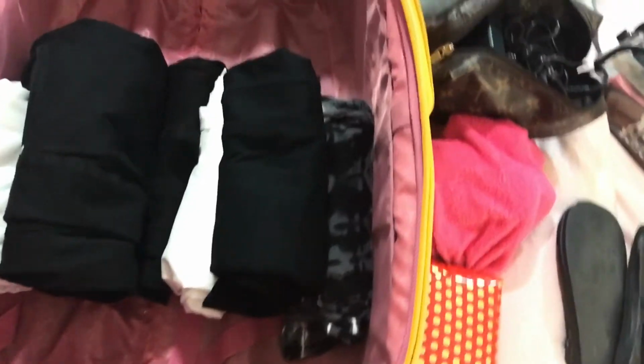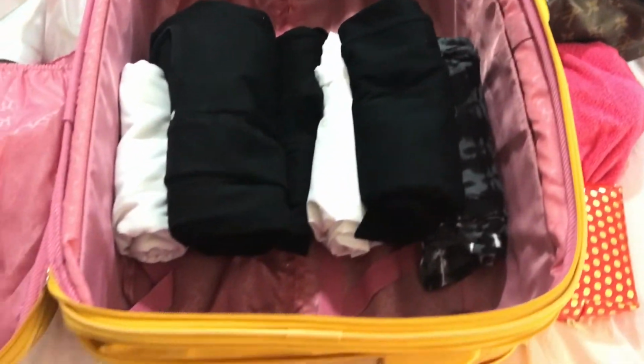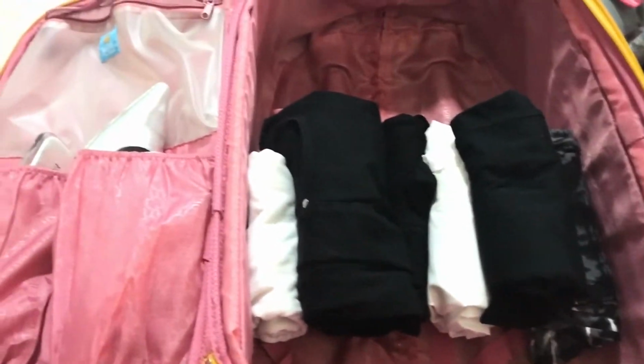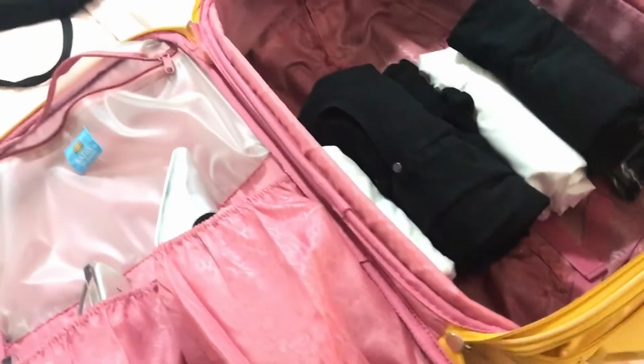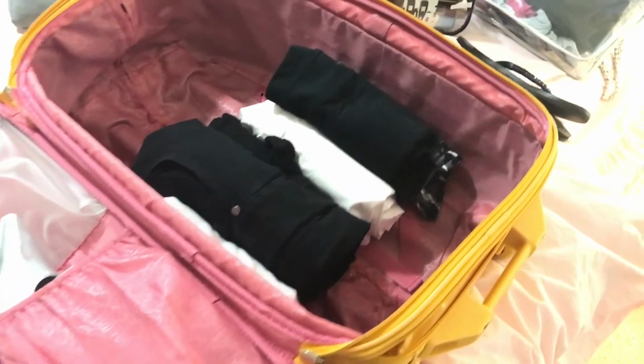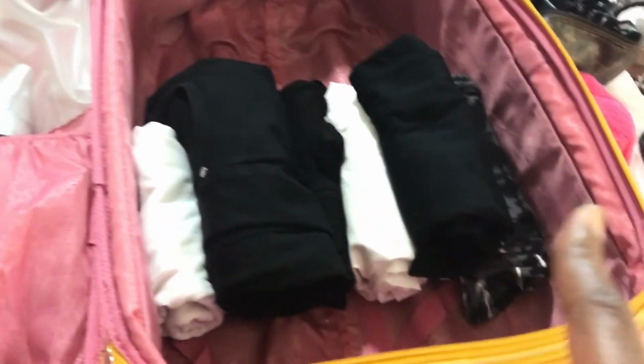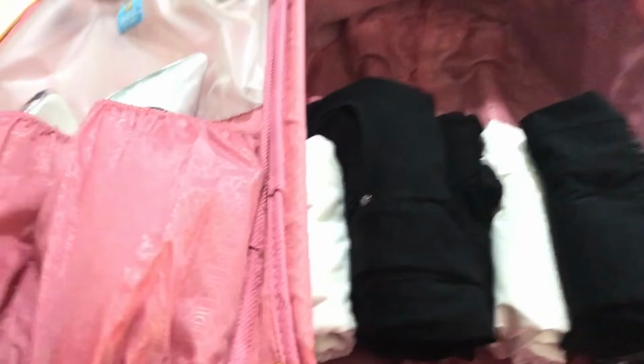Right now, I'm just going to show you how I'm packing the actual suitcase. I ruled out not using the backpack. And my backpack would hold all of the current stuff that I'm bringing. But I just decided that I don't feel like having something on my back rather than having like a purse thing. So basically, I'm going to use a fanny pack. And then I'm going to use my actual suitcase here.